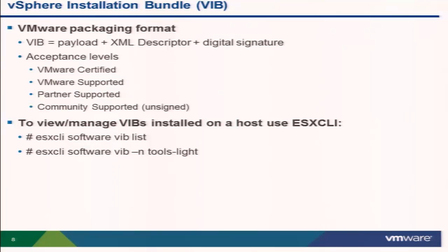Community supported is kind of a little bit different. Everybody here has the ability to go out and write their own VIBs. And when you have a VIB that you wrote, it's not digitally signed. That digital signature is zeroed out. So this would be like going out, downloading a script on the web, putting it on my Linux box, and just running it. It's a use at your own risk.